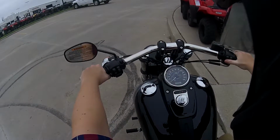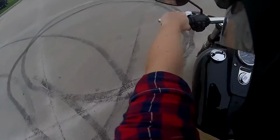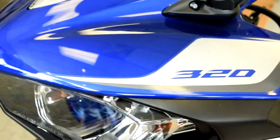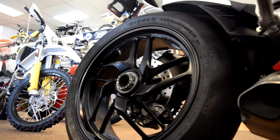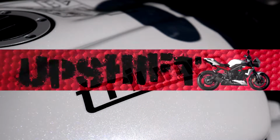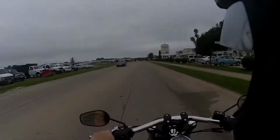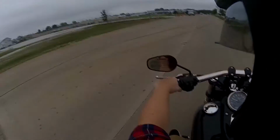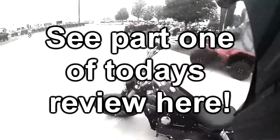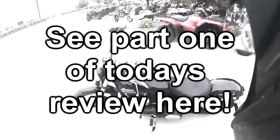I'm gonna put this bad boy... Motor feels a little bit better. I know it's the same engine, but they might have it tuned different for the bike. Got the 103 engine in it. 6-speed. Looking to maybe pick up a second bike.